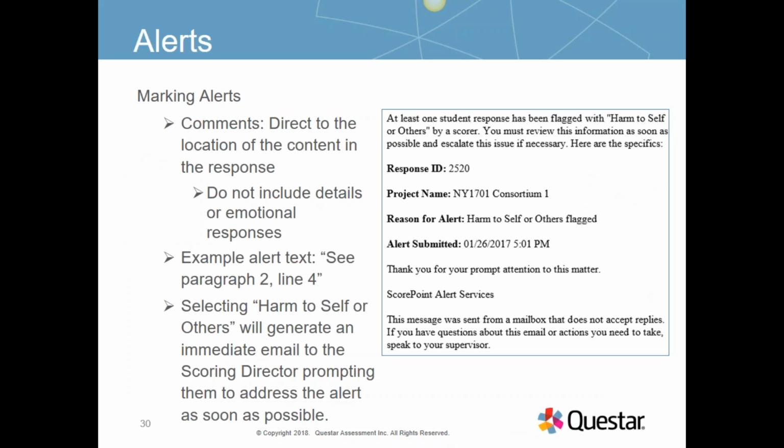At that point, when you mark alerts, again, direct to the location of the content in the response. Do not include details or emotional responses. By selecting the harm to self or others, this will generate an immediate email to the scoring director prompting them to address the alert as soon as possible. And this is an example of what that email looks like for your scoring directors.